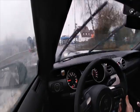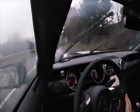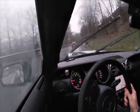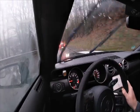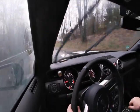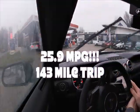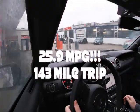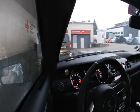Alright, so we're coming up on the gas station that we started at. We're at 25.9 miles per gallon. Might be able to squeeze 26.0 going down this hill to finish off the video. We'll have to see. We're 143.3 miles in total trip. Doesn't look like we're going to get to 26. Oh, that's it. 25.9 on a 143 mile trip.